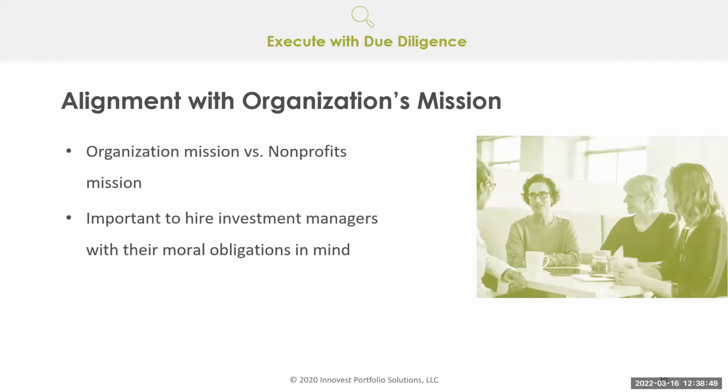Another aspect that we really think about and consider is alignment with an organization's mission. And I don't mean this on the investment side. I actually mean this from the parent organization side. Is your nonprofit's mission aligned with the organization that you're investing with? Not only from a strategy standpoint, where of course we expect those specific screens to come through, but is that organization aligned with your mission, or could they potentially be in direct conflict? We think it's really important to hire managers with their social and moral obligations in mind as well.